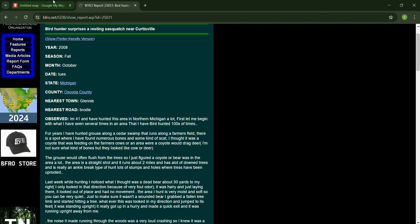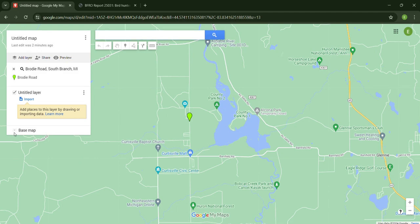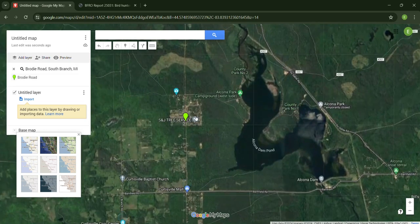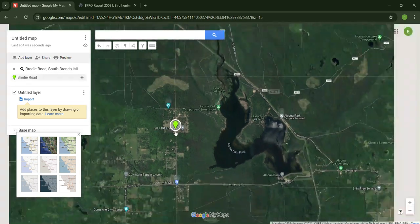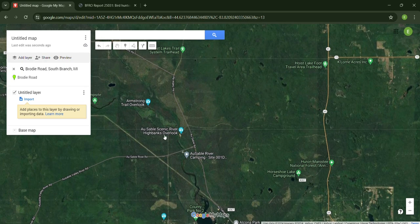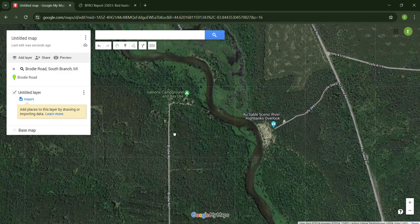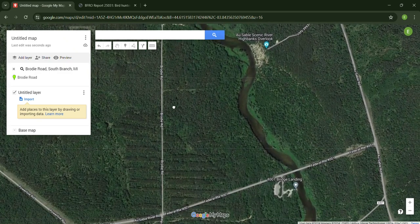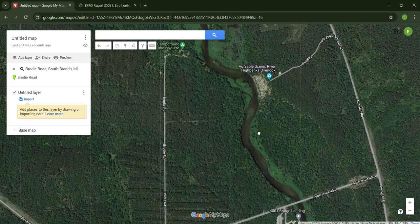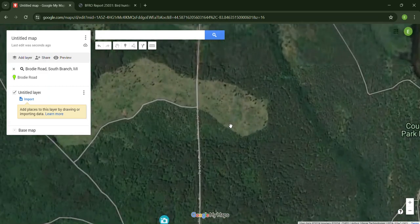So I do see some swampy, marshy area, and as you notice, you can change the base map to be satellite or terrain. Oftentimes you can find landmarks on the satellite map, so this is a great way of pinpointing where the encounter may have happened. Some people will give an exact location, others will give a more general description. But this is what I'm thinking based on what he put in his report.